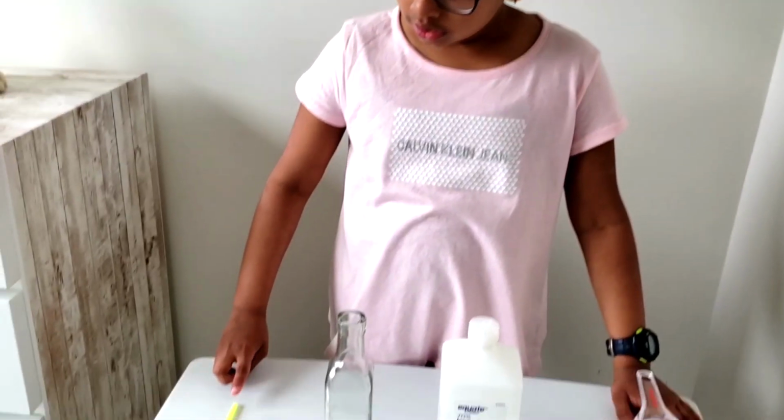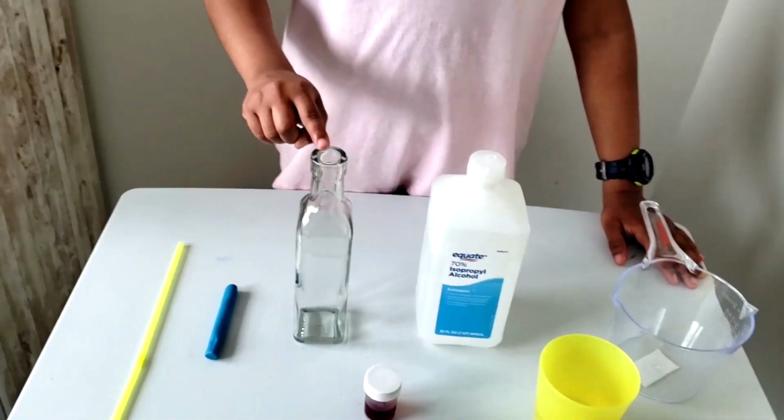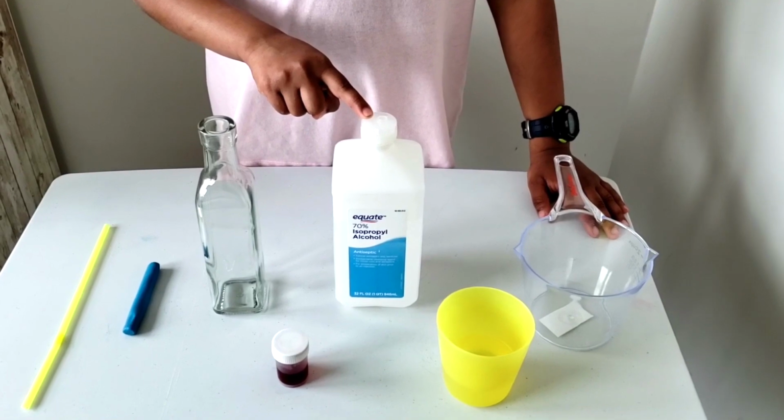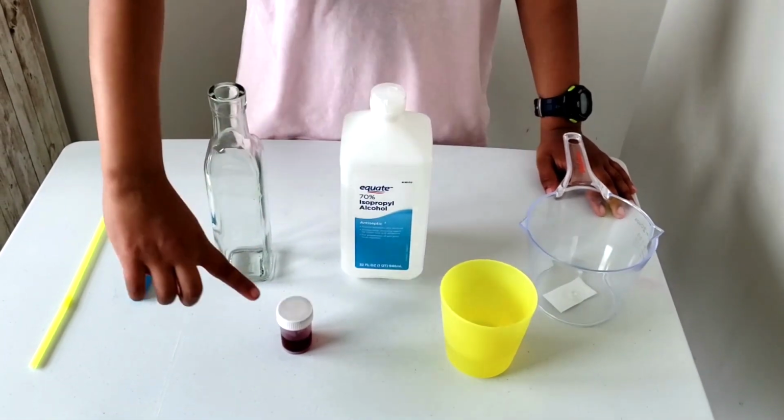I'm pretty sure that when you guys were sick, your parents might have put a narrow, sealed glass tube in your mouth to measure your temperature. A thermometer could also be used to track the temperature indoors and outdoors. Okay, let's get going. For this project, you will need a plastic drinking straw, clay, a glass bottle, rubbing alcohol, a measuring cup, water, food dye, and a supervisor to pour in the rubbing alcohol.